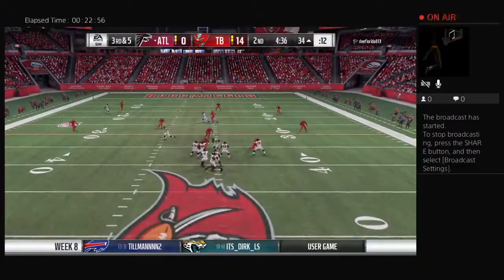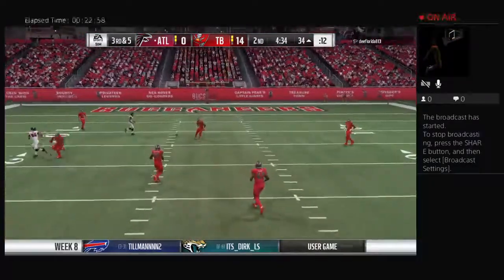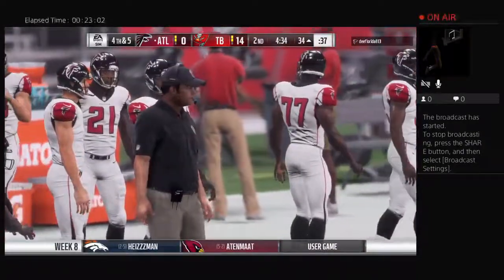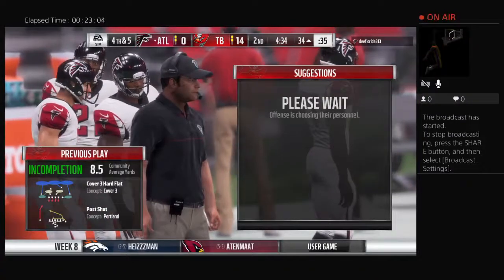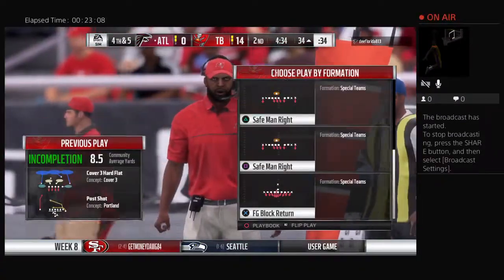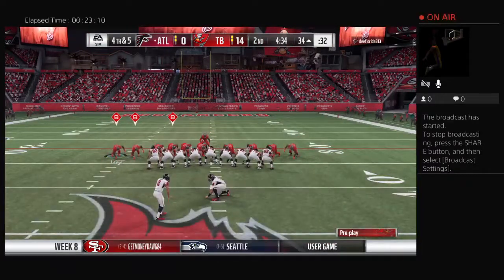Back to throw. Horton. And that is incomplete. I tell you, Brandon, this defense is playing with some confidence. Haven't allowed a point yet. Flying to the football. I'm telling you, it's almost 11 to the ball on every snap. Another nice job there to force an incompletion.